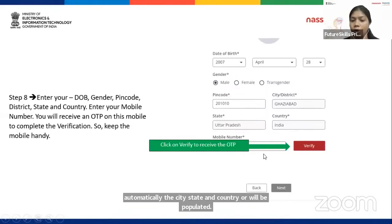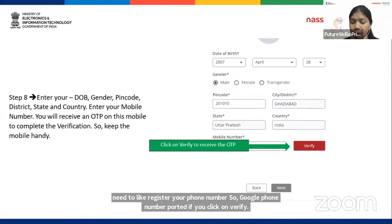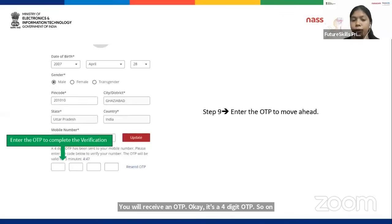Okay, since this is a government site, you need to register your phone number. So after you enter the phone number, if you click on verify, you will receive an OTP. Okay, it's a 4-digit OTP. So the OTP number you need to enter in those boxes. Once you click on verify, you will get an OTP number on your mobile, and you need to enter that number in those 4 boxes.